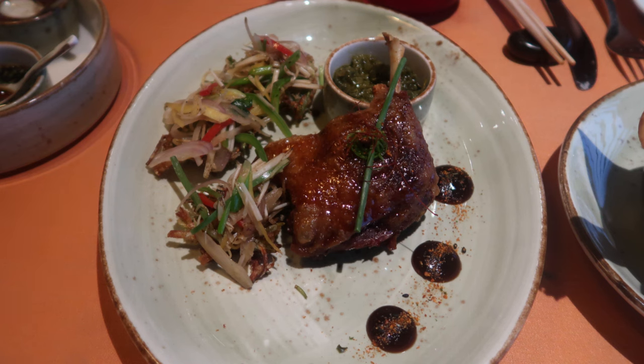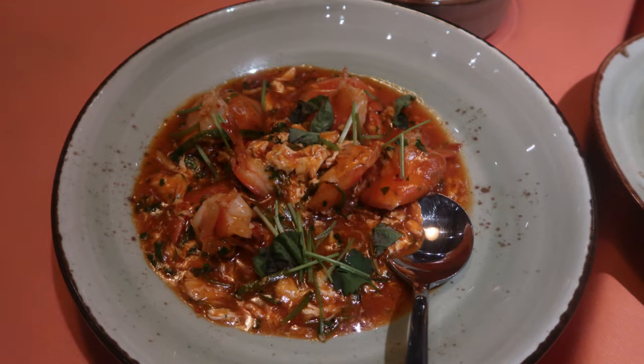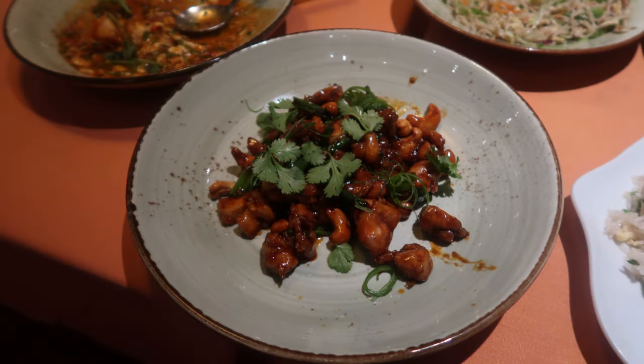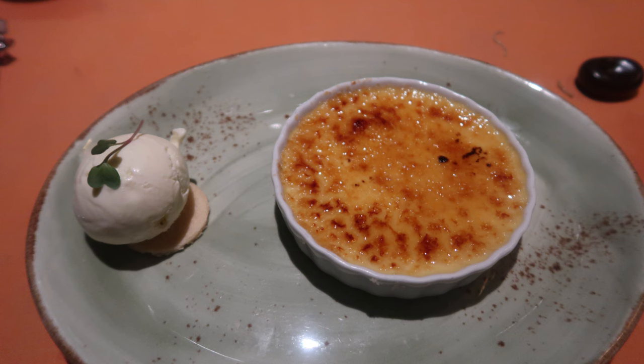So what we ordered was the duck, the chicken spring rolls, the chili shrimp, the kung pao chicken, the Hakka noodles, and the fried rice, and then the creme brulee and the crepes. So I'll put all those pictures, you've seen those pictures, and then the menu, I'll put it in here too. It was so good. It was really, really good.